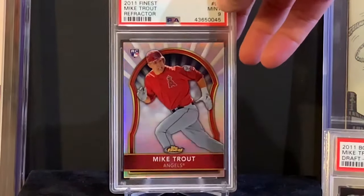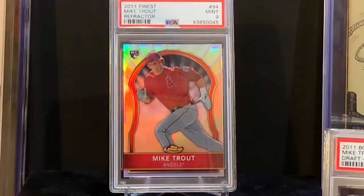I think I showed this before, this Mike Trout, the 2011 Finest. I had that raw, so when I was sending in these other refractors, I thought I would send that one in. That came back at 9. And I said at the time also that I was going to try to do this 2011 Finest Trout refractor run. That's probably going to be a slow go or a no-go. The prices of them are really steep, and I have no interest in buying a graded one, especially like a 10. And so I'm going to look for raw issues.